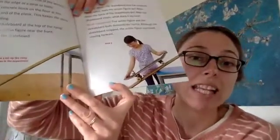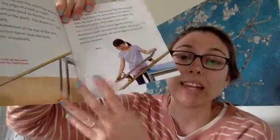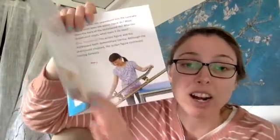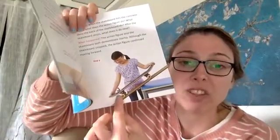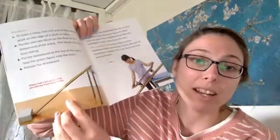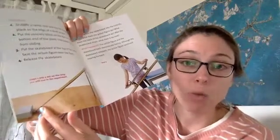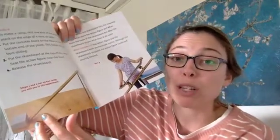And the idea is that you're going to be setting it up like this and then letting go and seeing what happens to that little toy figure. And that's going to be exploring this law of inertia. If that little toy figure is staying still on top of the skateboard, but the skateboard is moving, what will happen when the skateboard gets to the end of the ramp and hits the block? What will happen to the skateboard? What will happen to the toy figure? That's what our experiment will be.